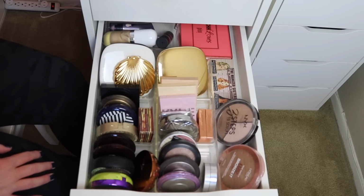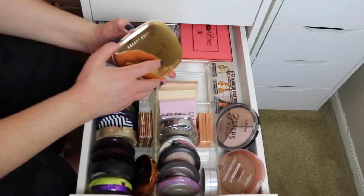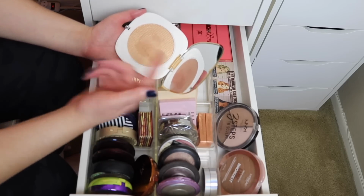So, moving on. However, we do need a bronzer or two and a highlight. So let's see. I kind of want to put this in my everyday makeup drawer to see if I'll use it.